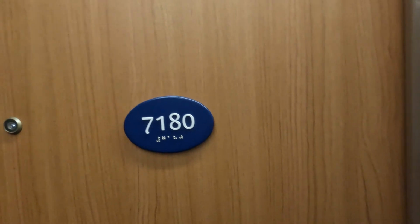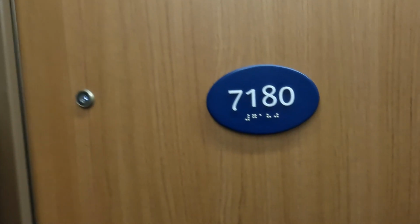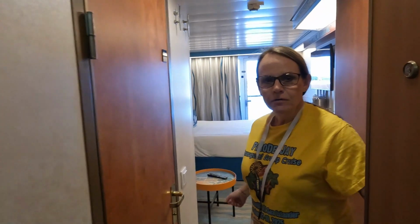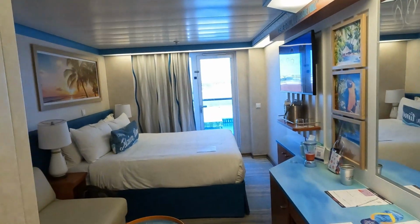Stateroom 7180. Extended balcony. That's fine. Thank you so much. Welcome to our home away from home for the next 7 days. That's right.